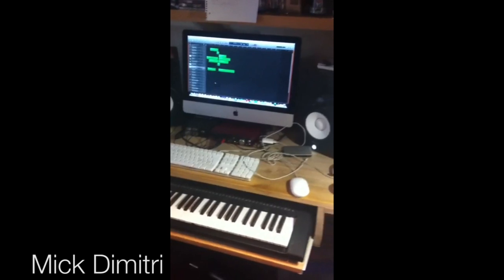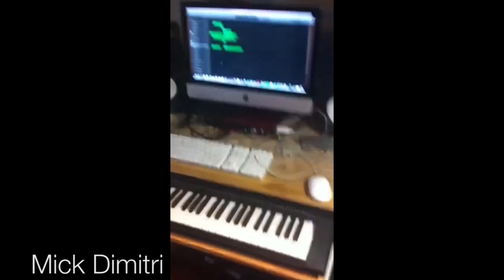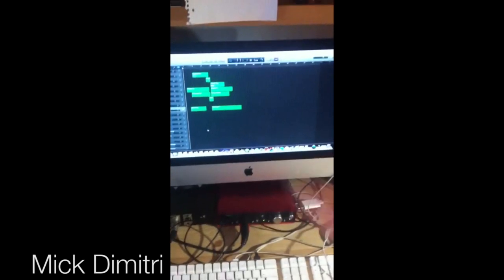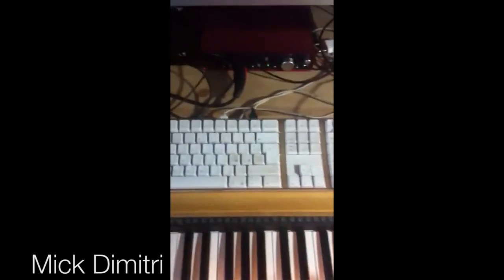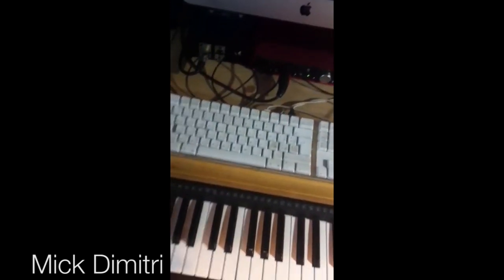Hey everyone, it's Mick from Rome, Italy. I'm 16 years old, and this is my bedroom. So, here's the bed. It's a super small space, and I have a pretty basic setup. I have this 21 inch iMac, the Yamaha HS7, the Scarlett 2i4, then I have this quite expensive USB keyboard that I use for playing virtual instruments, that kind of stuff.